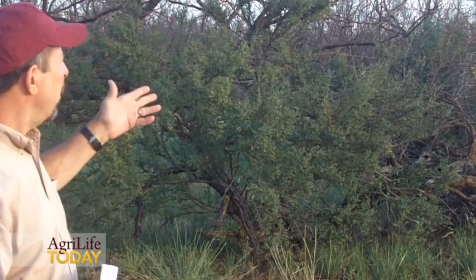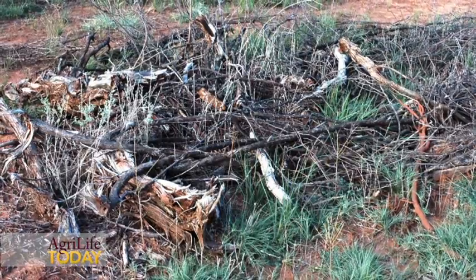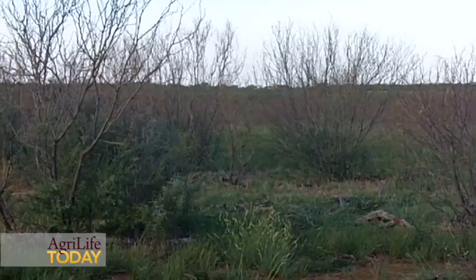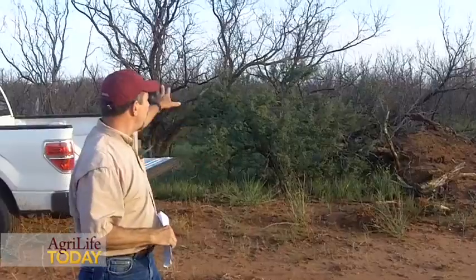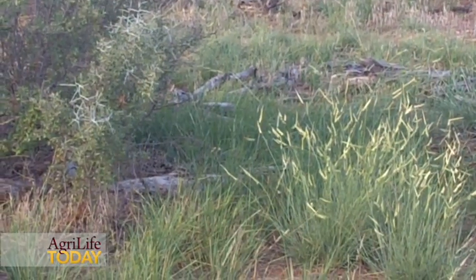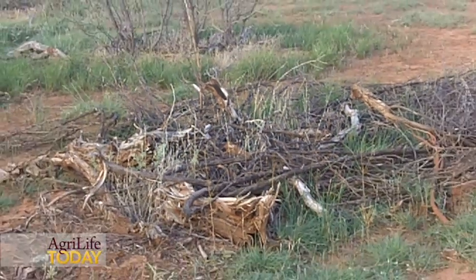And one of the things we're trying to do with Sendero here, the reason why I picked this spot, is because about eight or 9 years ago, we did some roller chopping treatments as part of another project. This whole area was roller chopped about 8 years ago. So that mesquite looked like this stuff over here 8 years ago. And this is the regrowth since that roller chopping. Roller chopping basically just knocks it down, doesn't kill anything, but then you get the sprouting.